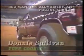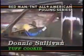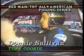This was one of the most popular classes on the Redman TNT circuit, the two-wheel drive super modified. These are the funny cars and the funny trucks of tractor and truck pulling. And we're going to start out with one of the best, Donnie Sullivan out of Warsaw, Kentucky. He's pulled here in Freedom Hall many times before. So, Butch, here we go. We start the heaviest show on wheels. All right, here we go.